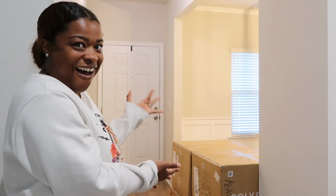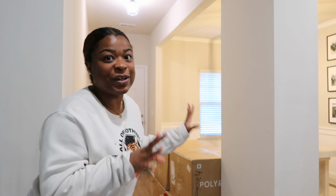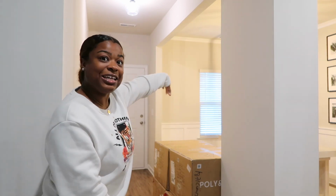Y'all, guess what we got delivered today? Oh, the chairs are here for the dining room, okay? I am too excited. I'm about to get Donta to help me put these together. I've been waiting all day and finally we're gonna put them together. So of course I'm gonna show you guys what that looks like.